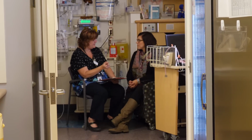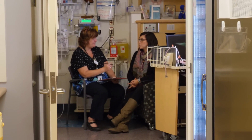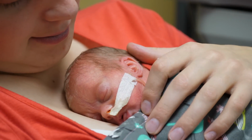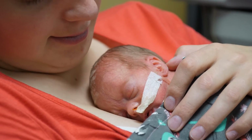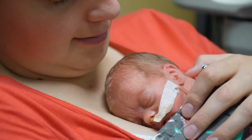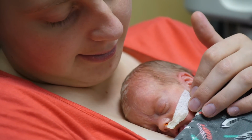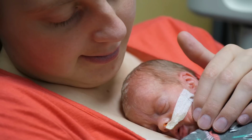It's okay to share your feelings with people you trust on your care team, including the bedside nurse or your social worker. Be assured that over time, parents do adjust to their baby being in the NICU. You will get to know your baby best and will be the most consistent caregiver for your baby.